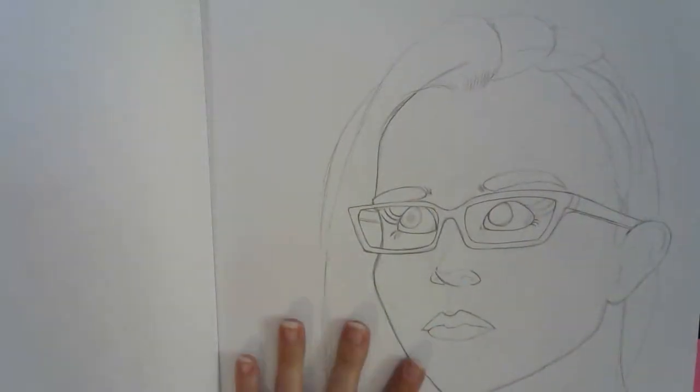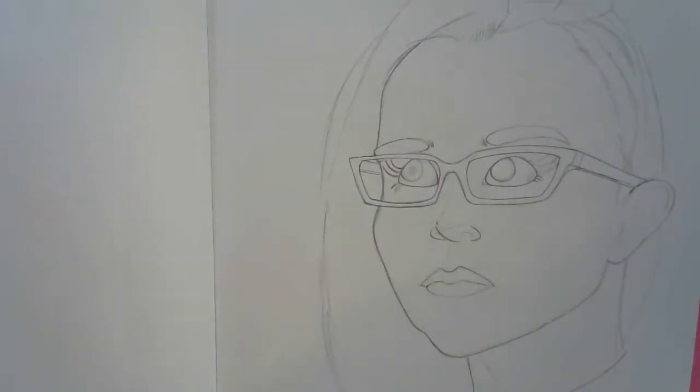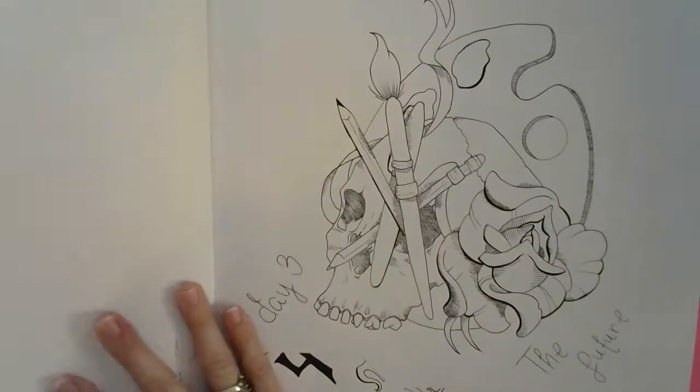This was an attempt at a self-portrait. Clearly that eye's messed up. I'm going to throw this in digital and actually digitally color it and everything. I need to fix the hair because my hair is different, but yeah.